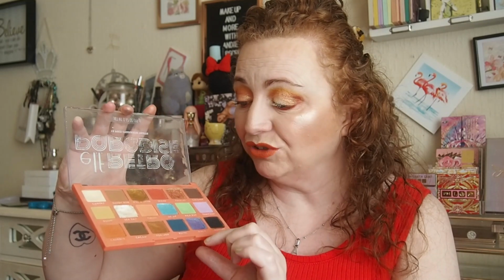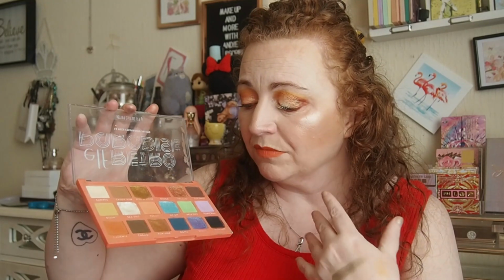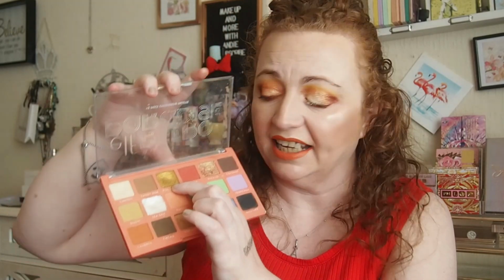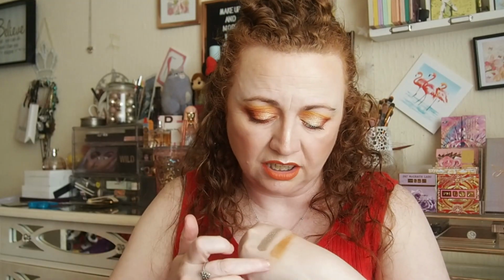and then we've just got a whole range of colours that you could either use as a pop of colour, or you could use it all over the lid. And then you've got a lot of neutrals in here, so yeah, it's a really versatile palette. And this shade here, Rise and Shine, is absolutely stunning. Let me show you that. It's like a gold mustard, that one there. Right, 4th place.